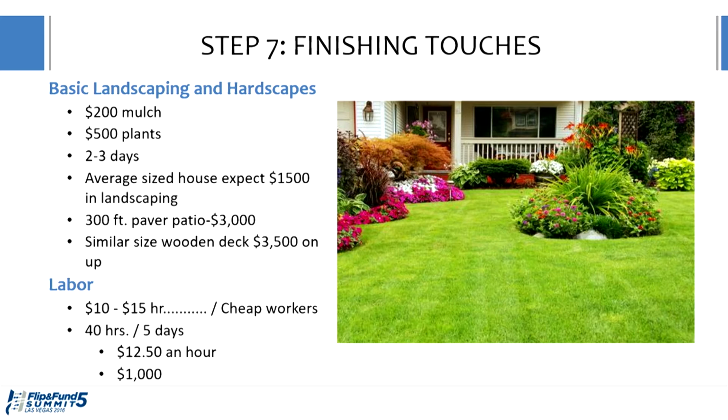If you've got a very flat front with nothing in front of it, you need to give it some depth. Put some bushes on there. Give it some new mulch. Expand the beds a little bit. Budget $1,500 for an average size house. Really not that much money, but take that into account.